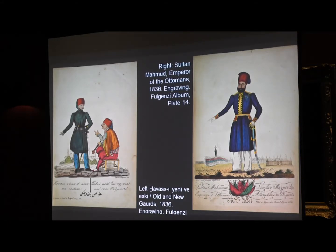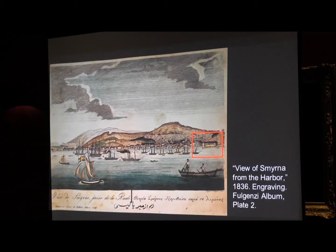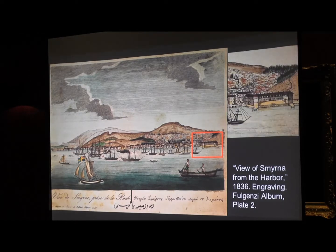The seated figure in the older garb raises an indicative pointed hand, giving way to the looming gray uniform of his successor, who looks down upon him in his outdated costume. Soldiers in these new uniforms could often be found in the newly created city barracks, which is actually the U-shaped structure highlighted there on the lower right. And it was established in 1829 as the permanent residence of the Nizam-e Jadid, or the new order of troops sent to Smyrna.